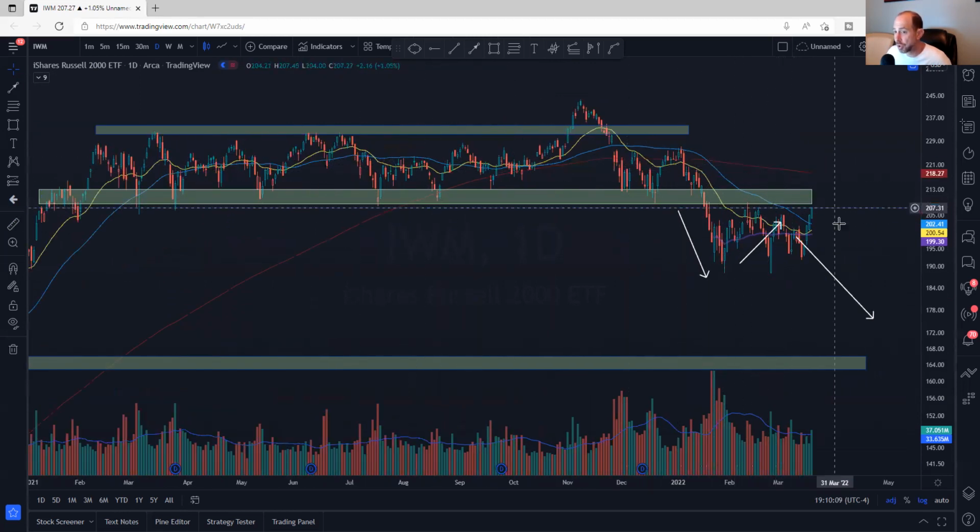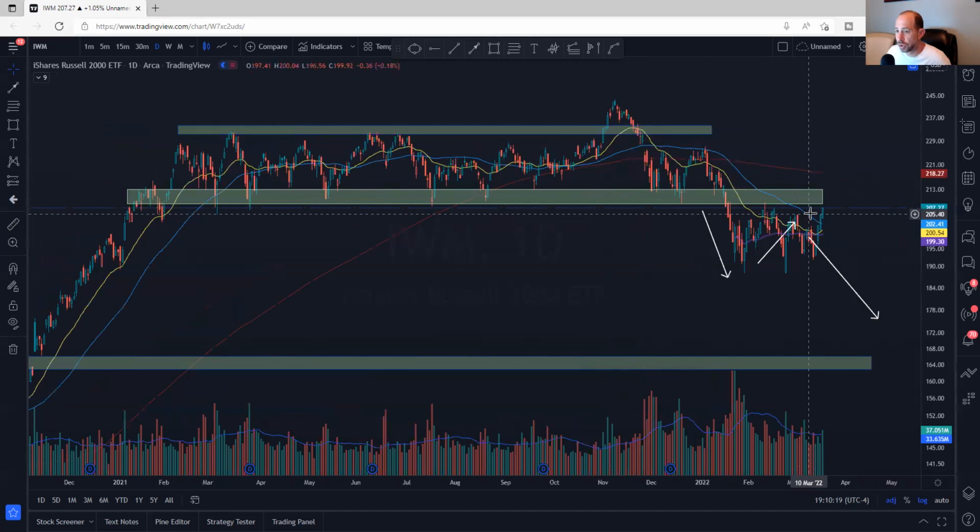It has a declining 200-day, above the declining 50-day, and curling up 23. So what does all that mean? A lot of indecision, right? These time frames are not aligned. There's work to do, especially in this area right here.